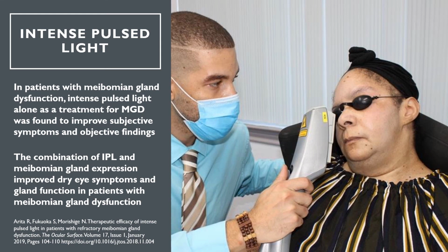So here's a person still with meibomian gland dysfunction, but I want to go at them with a higher level of intensity. I'm going all out. I'm going to fix it right now. So this person is having IPL and gland expression. And in this article here, Dr. Rita was the main author. I've read a bunch of her articles. She's a physician in Japan. She is the meibomian gland Yoda.